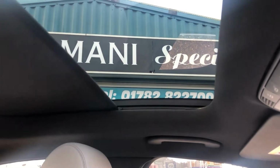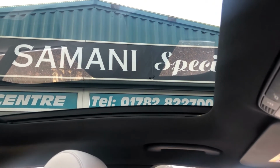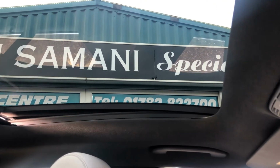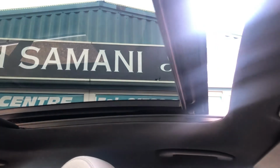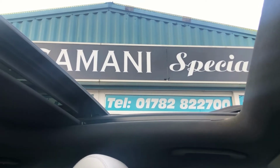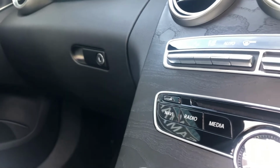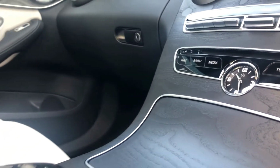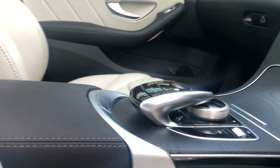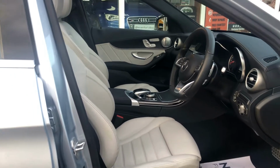Electric blind just to clear any sunlight going in. All nice, clear, smooth finger touch. Slides back, and the beauty of this sunroof, it also opens as well. Not just a glass panoramic roof, but slide and tilt. Beautifully crafted, sheer quality. Just look at that stitching there. Attention to detail. What a beautiful, beautiful car.